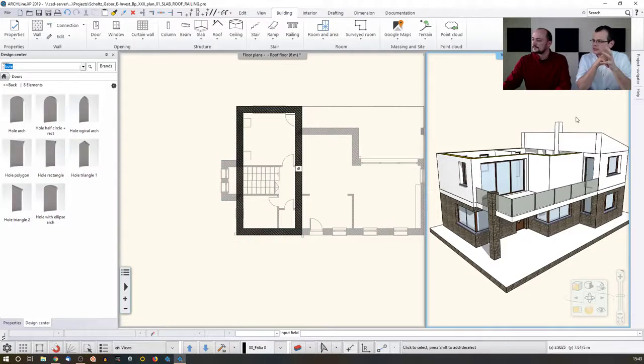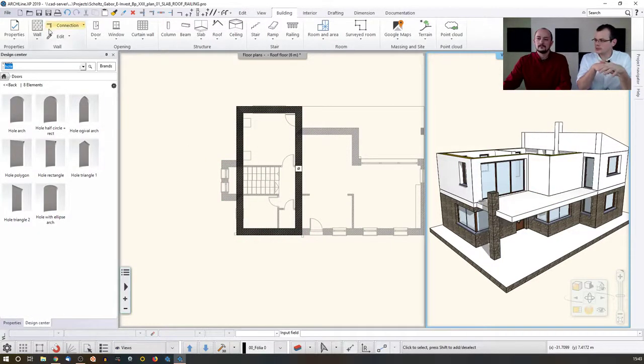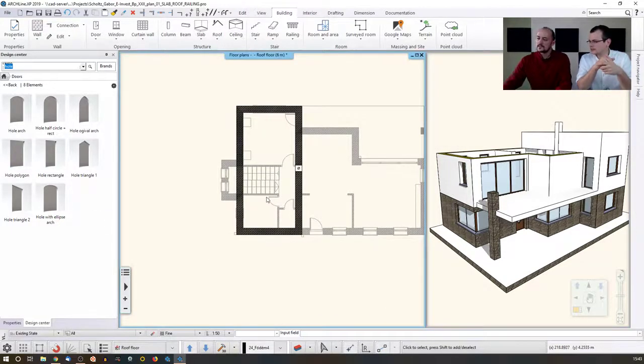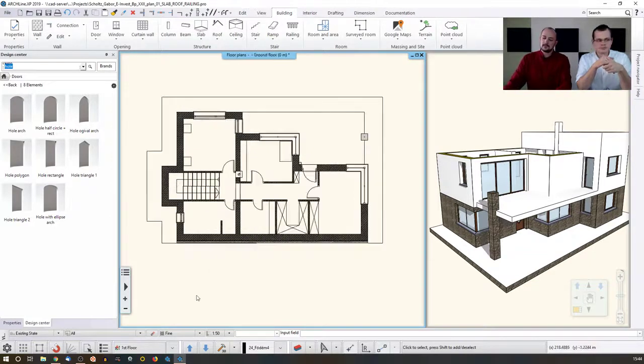So the interesting part here is that there are two kinds of roofs that you want to create. One is a flat roof, and the other one is a slanted one. So yeah, what are the differences? How would you go about doing this? So this is how it looked before I started working with this one, and I was on the ground floor.